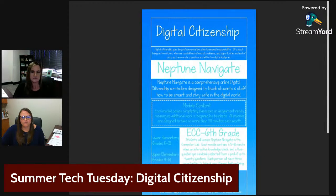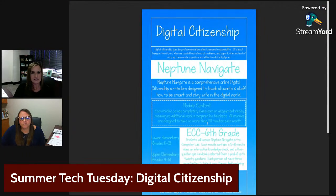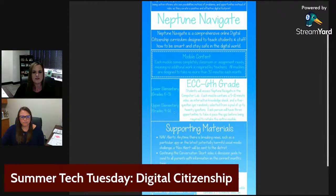In Neptune Navigate, each module is completely classroom or assignment ready, meaning you have nothing you need to do on your end as the teacher to prepare the topic to go out to students. It is already ready, and they're all designed to take no more than 30 minutes each month. So once a month, less than 30 minutes, and your students will have their lesson completed. For our ECC through 6th grade, they're going to access this program in the computer lab.